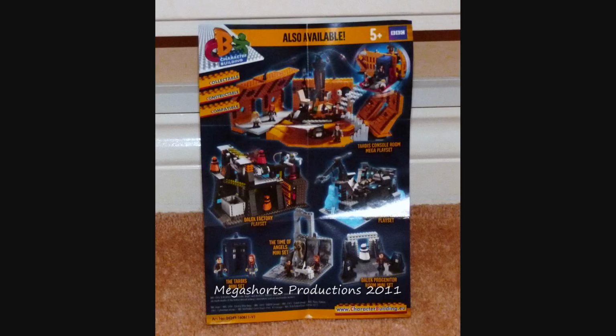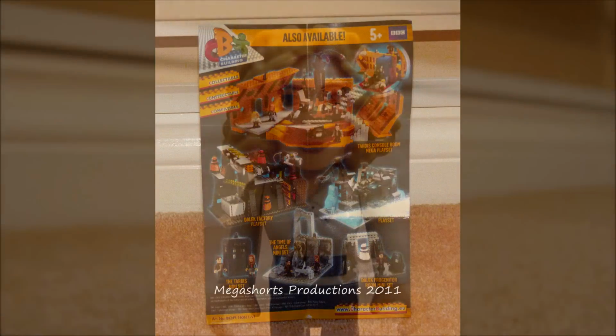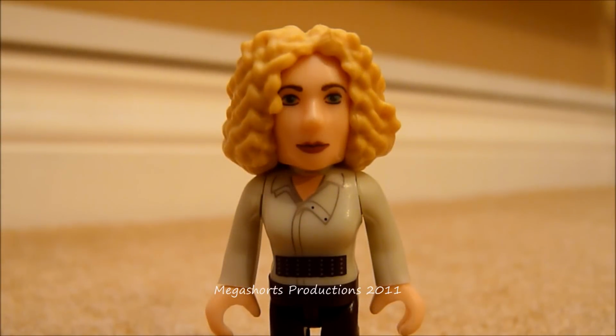Okay, so that's it for the packaging, and now we shall take a closer look at River Song, aka Melody Pond. Here we have River Song in her outfit from The Big Bang, which was my favourite of the outfits that she wore in Series 5. And she doesn't come with any accessories. I would have liked to have perhaps seen her with the gun she used to destroy the Doctor's fez in The Big Bang, but just the figure by itself is absolutely fantastic.